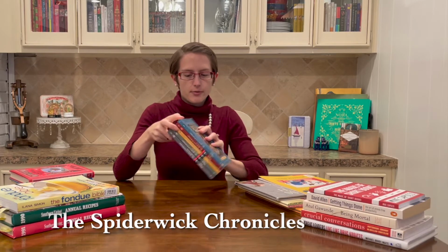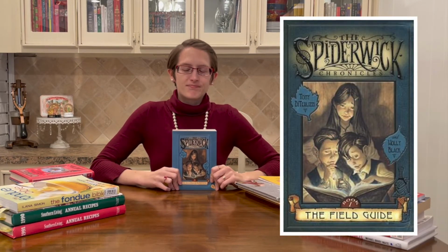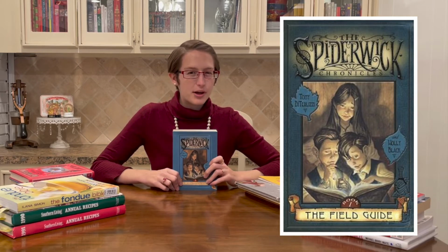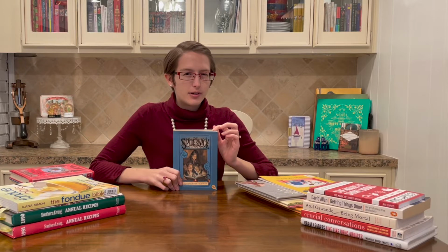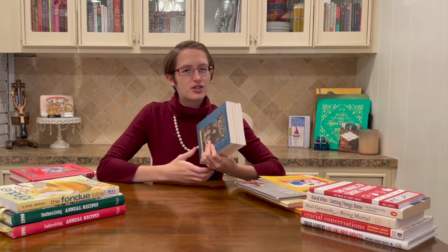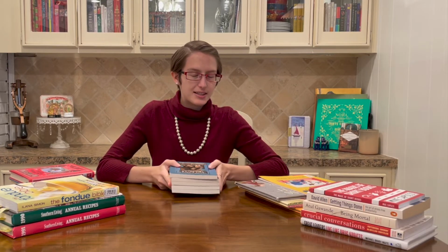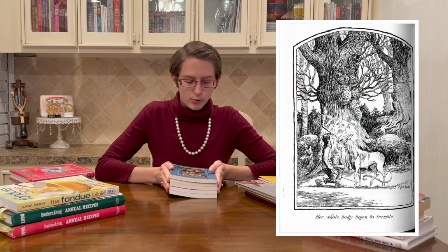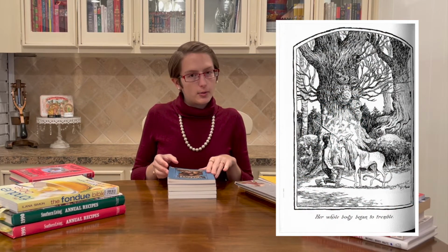This is one of my favorite series of books, the Spiderwick Chronicles. It's a really wonderful series if you haven't checked it out. It's for kids, I guess, in elementary school. There's some fantasy, and the drawings in there are wonderful and amazing. There are 5 in the series, plus the field guide, which is really cool. I got this in German, and I think I got it from Discover Books.